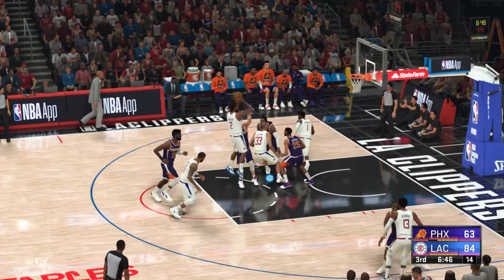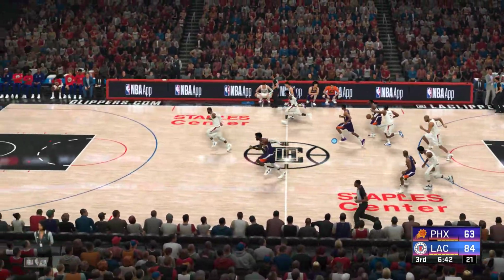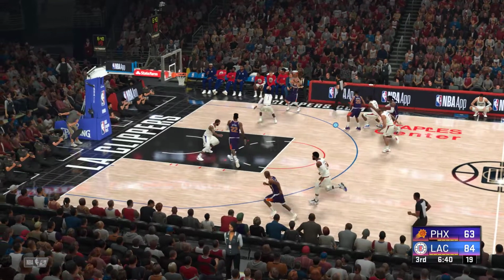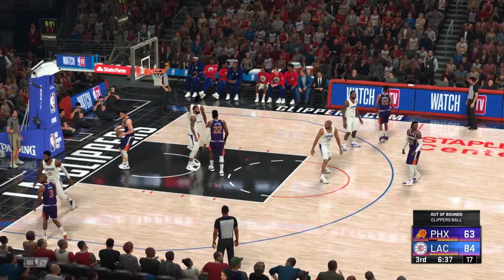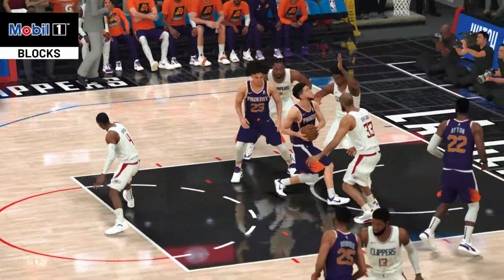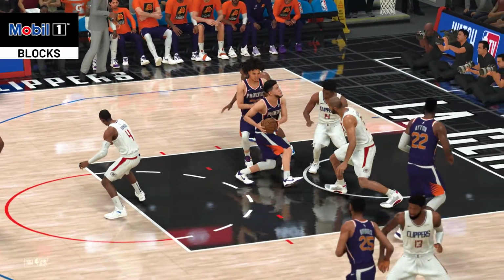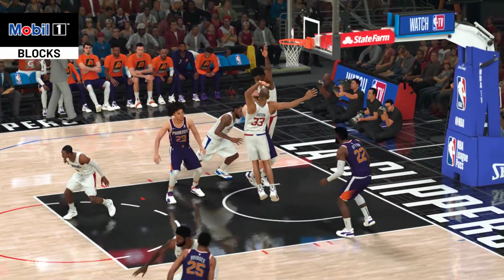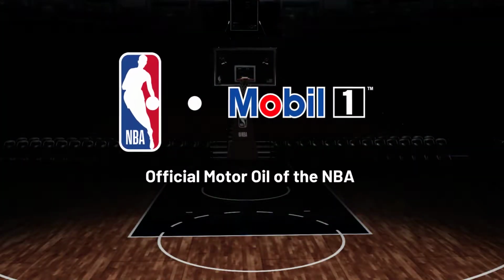Leonard against Booker. Suns have gone just a bit under 50% from the field since halftime, 5 out of 11. And out of bounds as Los Angeles gains possession. How about that strong defensive performance for this half's Mobile One block? Determined to protect the lead with the all-out effort defensively. Superb anticipation on the block.